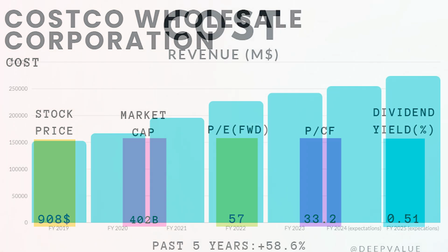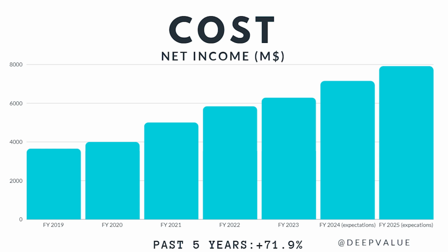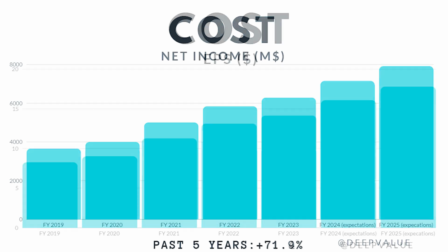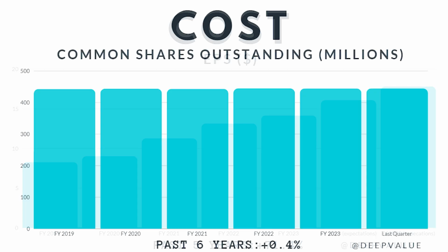Moving over to the company's growth over the past 5 years, we can see that its revenue has grown by 58.6% and its bottom line has increased by 71.9%. In terms of earnings per share, there has been a growth of 71.4%. Notably, the number of common shares outstanding is 444 million, a 0.4% change over the period.